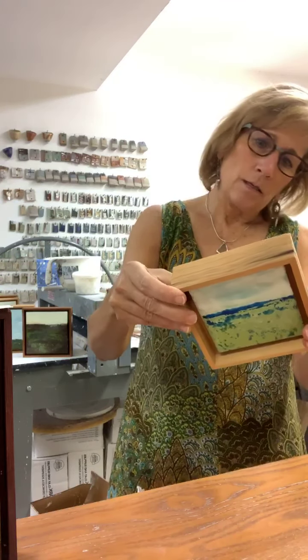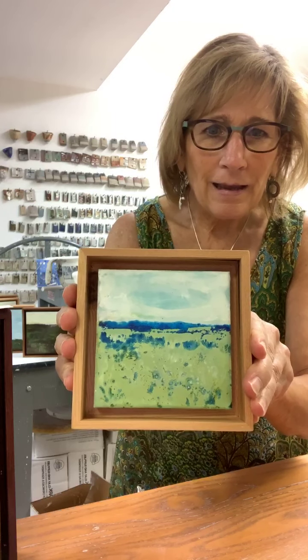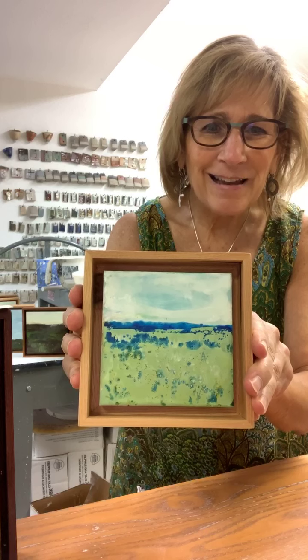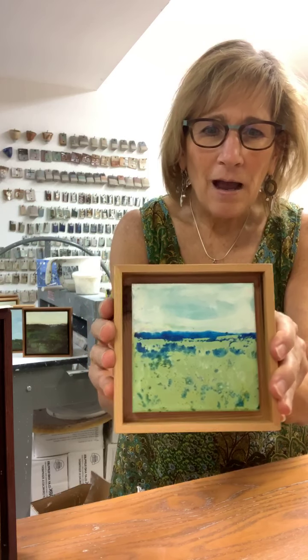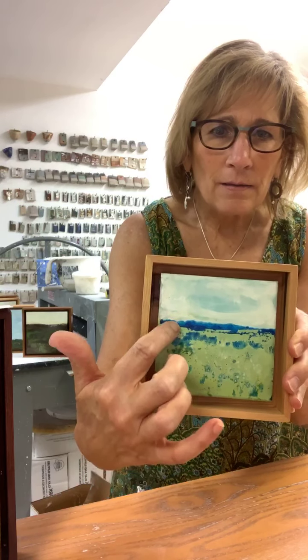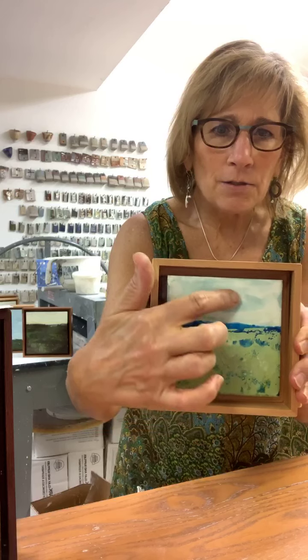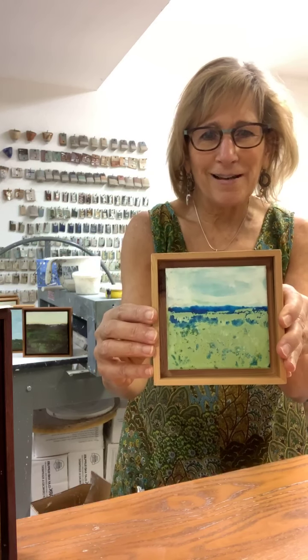This painting is called Terra Firma 27. And to me, again, this is just a lovely little landscape. What story does it tell you? I love this green and blue, and then this horizon line, and then her sky. It's just so pretty. It looks like a wonderful spring day.